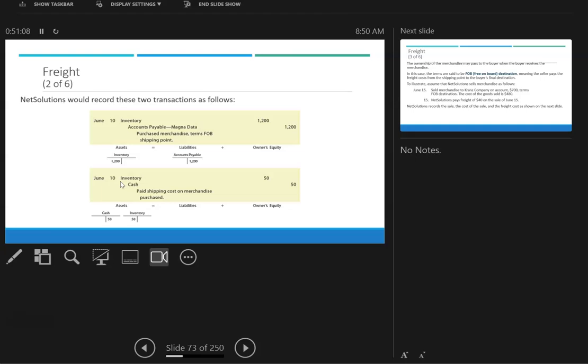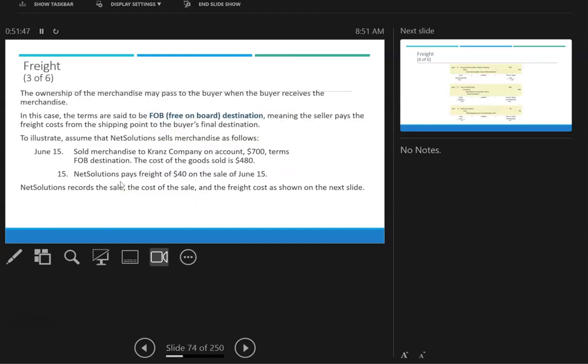When they pay for the freight, they're going to debit inventory. So if you think about it, the freight costs are part of the inventory price. So you're going to debit that inventory to keep track of what the product actually cost. Think of it like this: even though you might have a deal on purchasing goods, if you're spending $1,000 in shipping, it's got to be added to the cost of the product. Okay, so that's why you debit the inventory. If merchandise is sold, $700 on account, terms FOB destination, then in cases like that, the shipping is free to the buyer, the seller is paying the shipping.